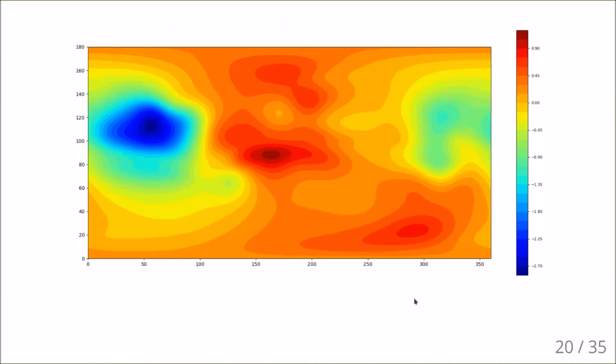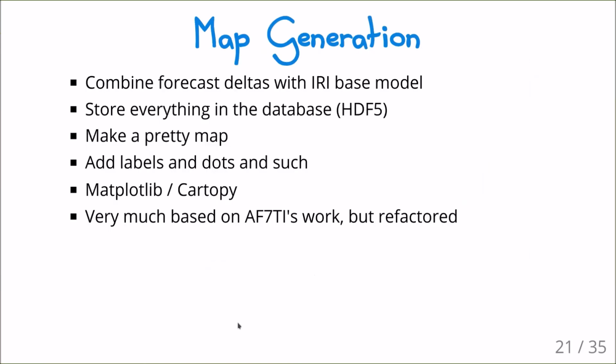So this is a map of critical frequency difference from the model for sometime yesterday. We don't have the landmass map or the political map underneath it, so you have to kind of imagine it, but the Western hemisphere is on the left, Eastern hemisphere is on the right, north is up, south is down. You can see there's an area where it's minus a couple of megahertz, and an area where it's like plus 1 megahertz from our best guess model. So all of this gets applied into the map. Basically we take the numbers that came out of the IRI model, add these numbers into it, store that back into the database as an HDF5 file, and make our pretty maps with labels and dots and all of that stuff.